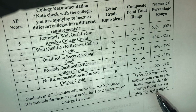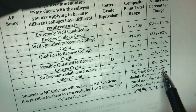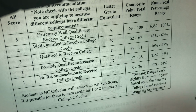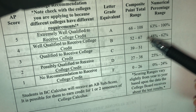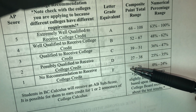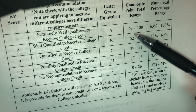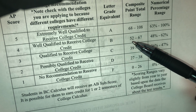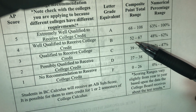Now, I've got a little star down here at the bottom. Scoring ranges vary slightly from year to year based upon the data the College Board receives about the test results. So some years it seems like the scores are kind of higher. They may push these up higher. Some years the scores fall kind of lower and they may dunk it down a little lower, but it's always pretty close to this. So this is a ballpark estimate of what it will be.